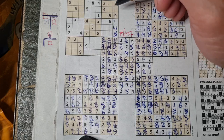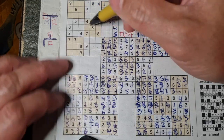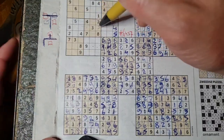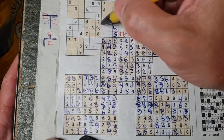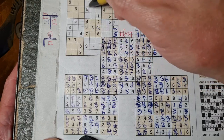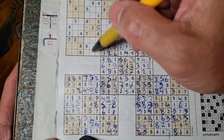5 in this row, 5 in that row, so in the row between, the middle row, the only 2 places left for the 5 should be here or there. We see a 5 in this column, no 5 there, 5 should be there. 5 in this column, 5 in that column, so in the column between, the middle column, the only 3 places left for the 5 should be here or there.